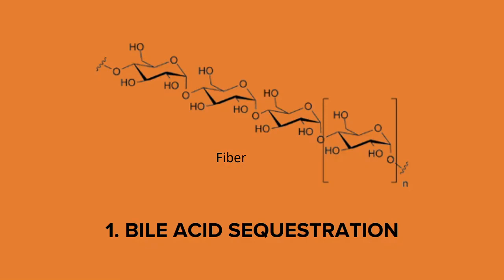So the fiber matrix in balanced cholesterol is actually geared towards these bile acids. Similar to the way that balanced glucose binds to glucose, this fiber matrix binds to bile acids and basically holds on to them as the fiber passes through our digestive system and passes out of our body. That makes our body need to make more bile acids, which pulls cholesterol out of our blood to be used to make those bile acids.